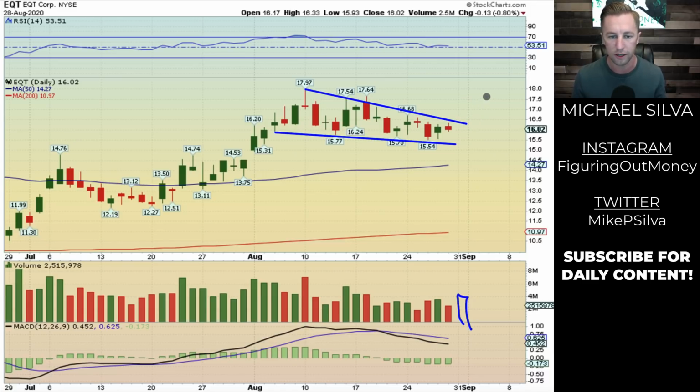As far as target goes, $18 looks like a solid target for this falling wedge pattern. Clearly, that's where it kind of topped off right here on this candle. So if we get it from $16 to $18, that's a $2 per share move. Nice gain right there. So we have a bullish pattern, we have bullish context, we have history of it consolidating and breaking out. So this overall looks really strong.